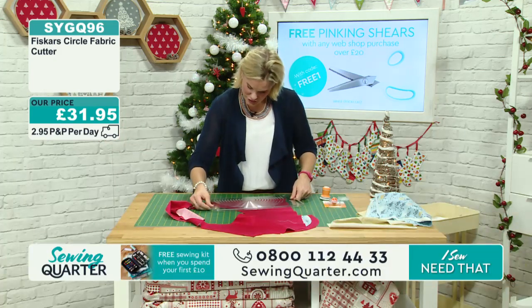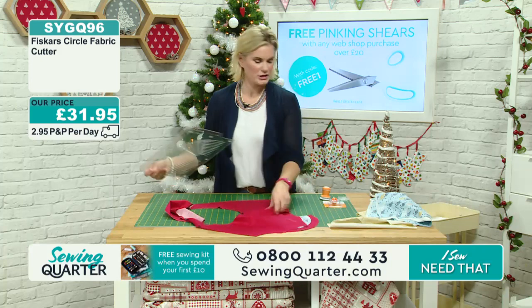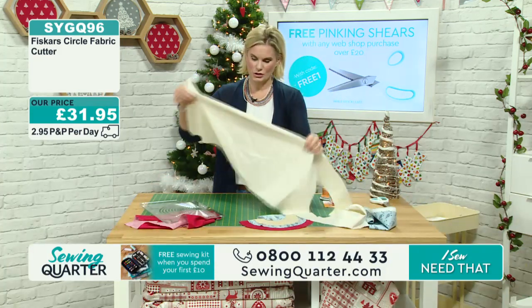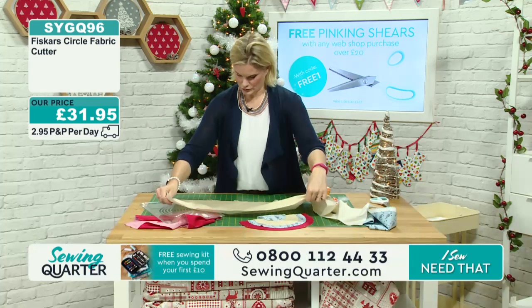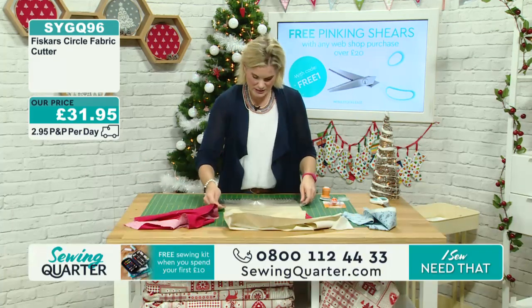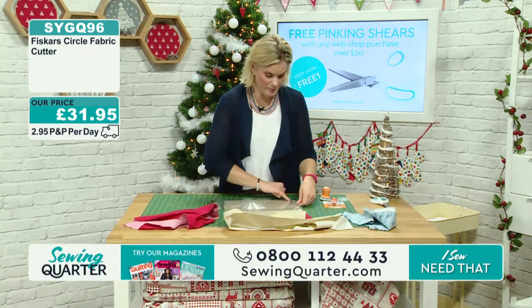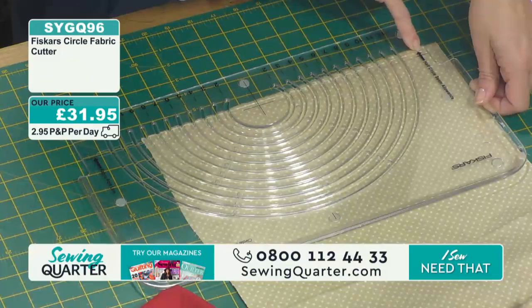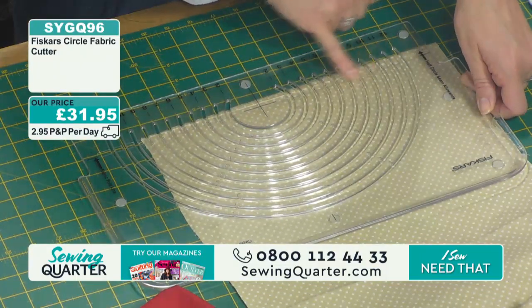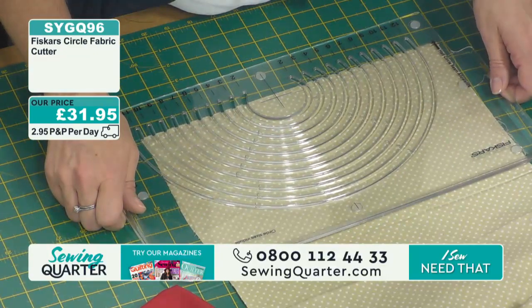Right, let me show you. Let me use something that cuts straight. I'm not sure any of these cut straight. Let me do it that way instead. That looks straightish. If you wanted to do a half circle, then remember, this is your half circle with seam allowance. I would do it to the dotted line rather than that straight one. So you'll see on here, you've got two lines, so I want to do it to the bottom line.